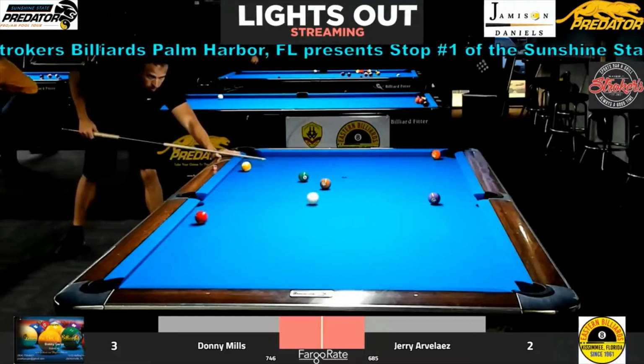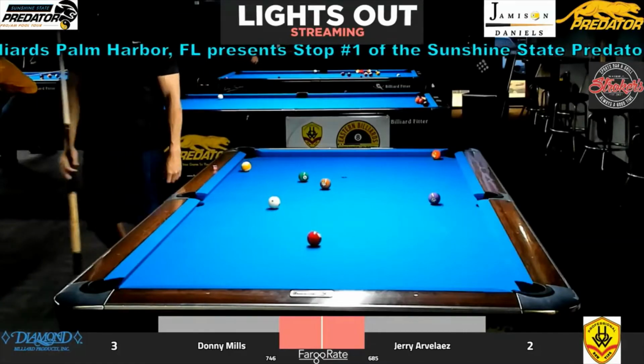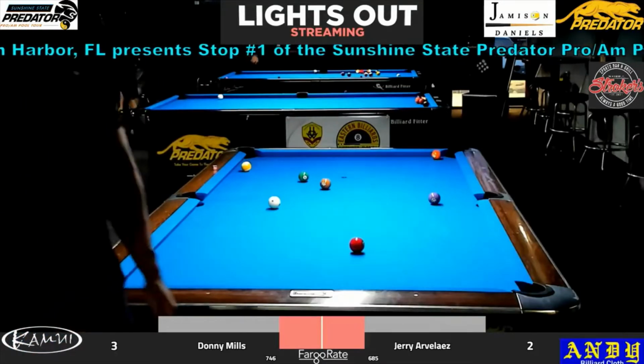Donny makes a nice one-rail kick after hooking himself from the two ball. Almost follows the two ball in.